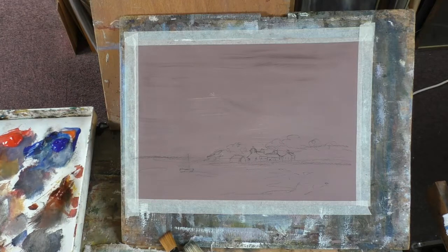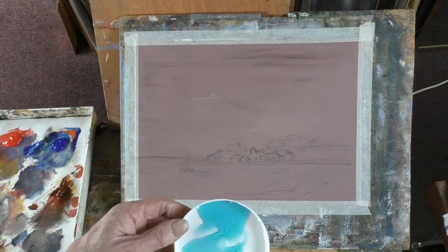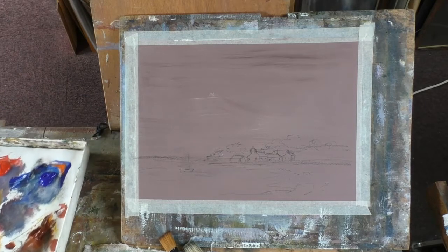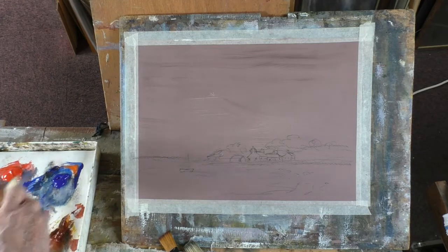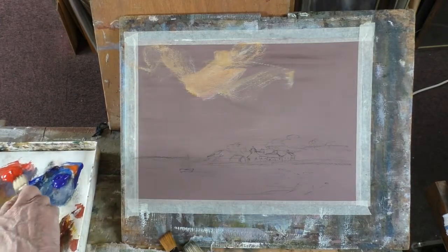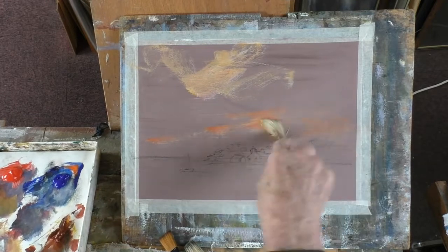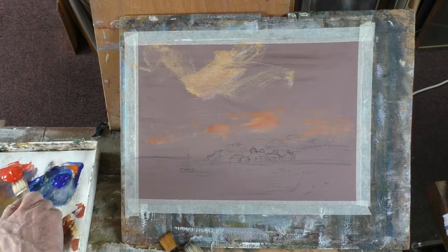Right, okay, so sky. I've got some vet's gel. This is the stuff that vets use to lubricate their arms when they do things to bovine beasts. Get a bit of ochre, a touch of red in there. Let's just go for it. Make a bit of orange out of it, down the red.